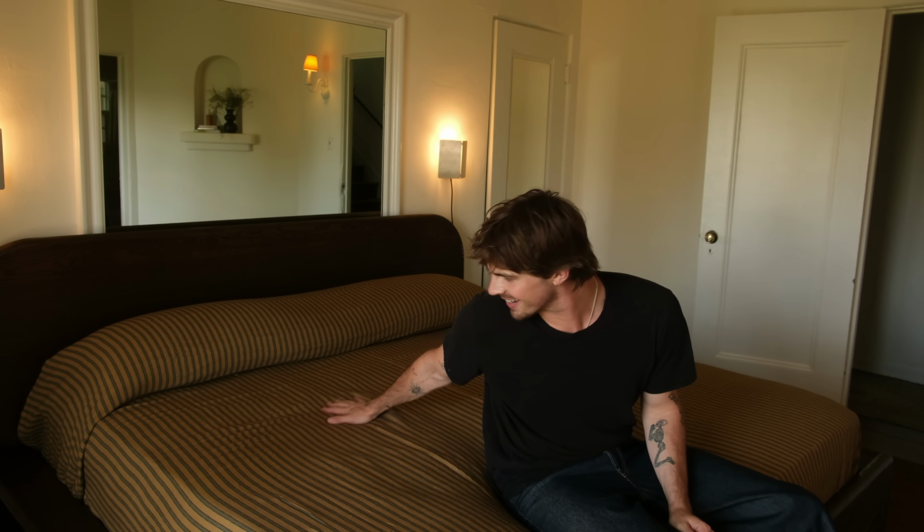Okay guys, the bed cover is on. What do we think? I love it. It was 100% worth the wait.